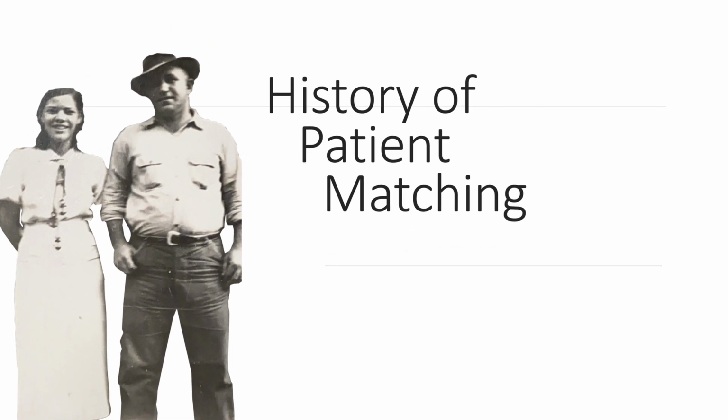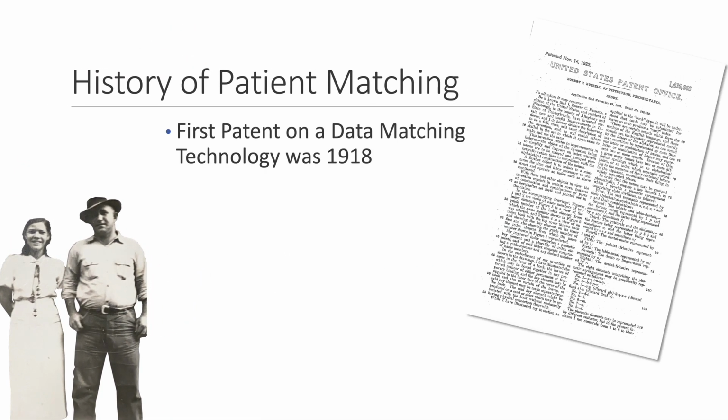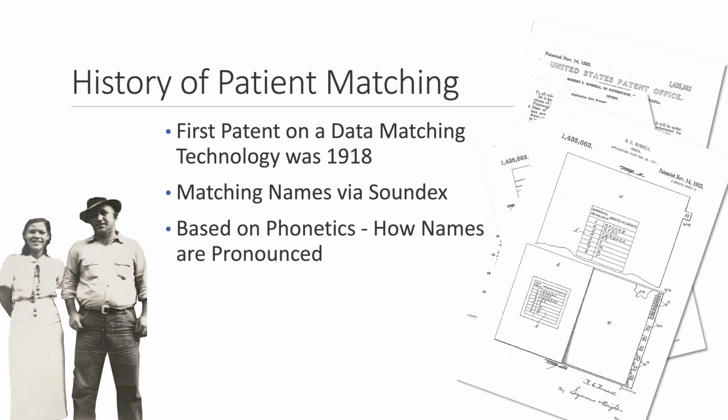My grandmother was born in 1919, God rest her soul. That was just 1 year after the first patent was filed for a matching system. The patent described SoundX as a system to translate the phonetic sounds of names into a code, and that code can be compared so minor spelling variations will not impact the match. Thus, this was truly the first matching system.